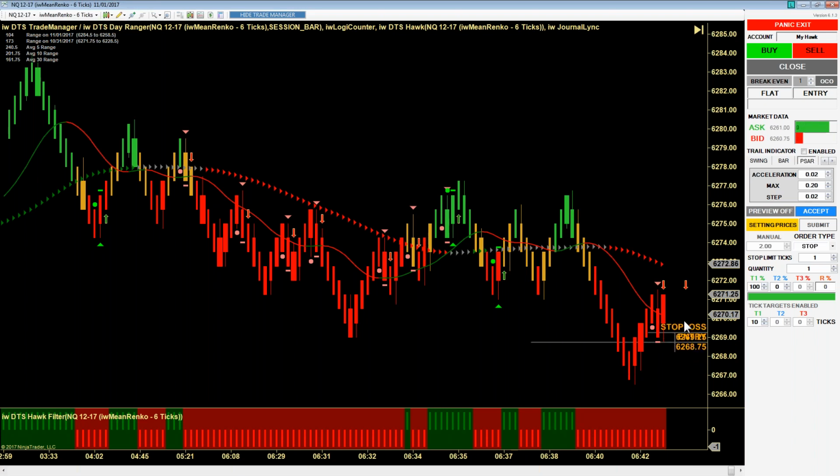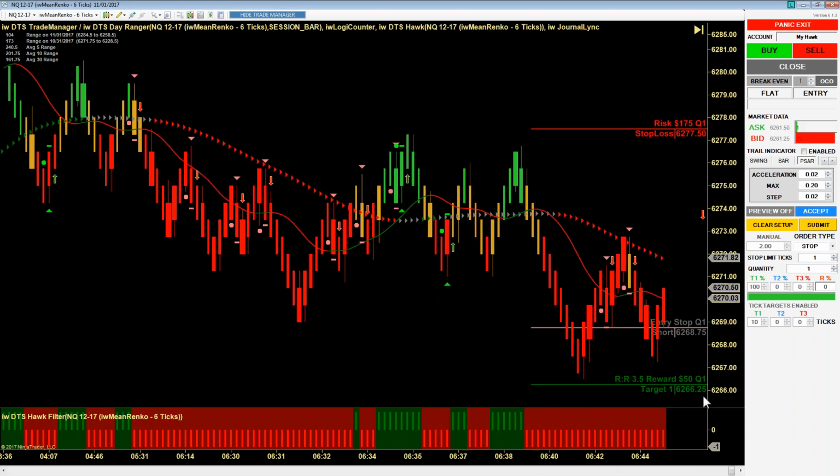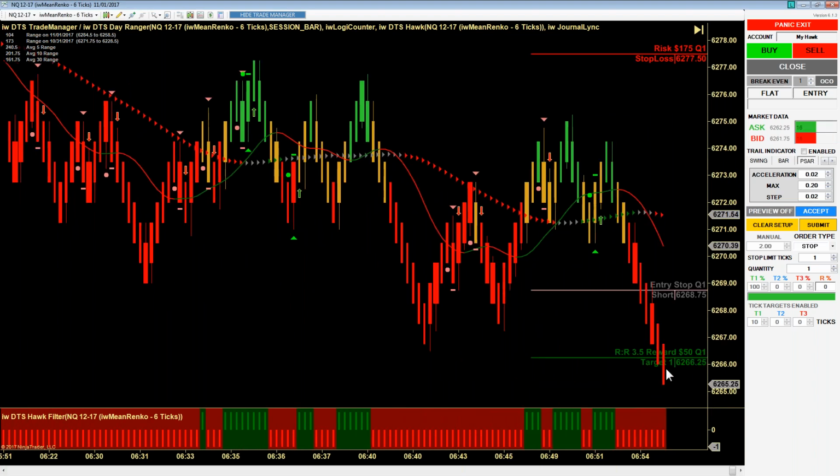On the first micro macro cross, we have a $50 target. This is on the Hawk Scalper. There is a very high probability of success, better than an 80% chance that this trade will work out. It took a while, but it eventually came down and hit my high probability target.